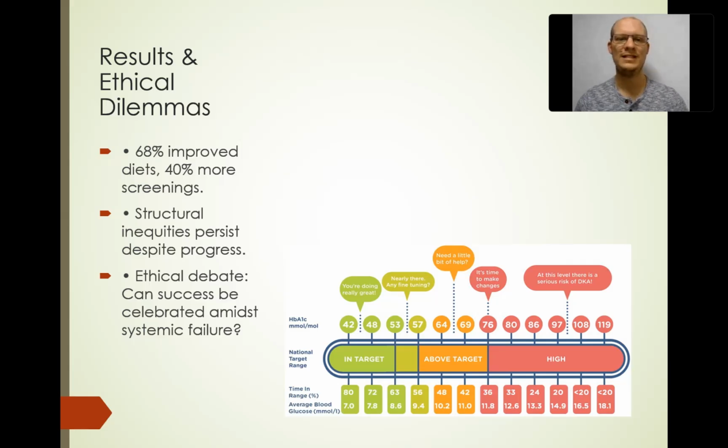Balancing optimism and realism. Smith, 2021, warns that spotlighting local achievements risks masking entrenched systemic inequalities. An ethical dilemma emerges: can we celebrate progress without addressing the root causes of health disparities? Navigating this tension, offering communities hope while demanding accountability from policymakers, remains a core challenge in health promotion. Acknowledging this duality is critical to fostering trust and driving meaningful, lasting change.